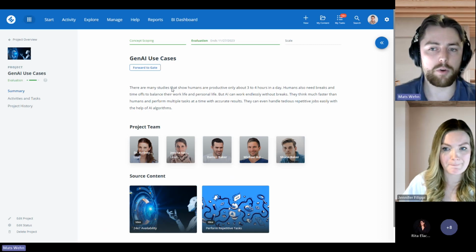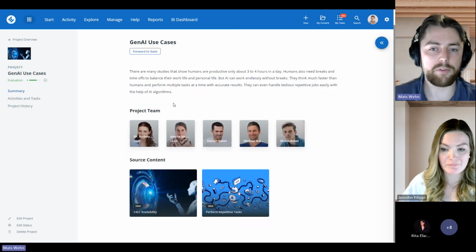We also have a good overview with a little summary. We can see who's the project team, who is in lead of this project here. And we also have the connection back to the ideation part, for example, or even to organizations. So where does this project come from? What's the underlying idea? And what's the background of the project itself?